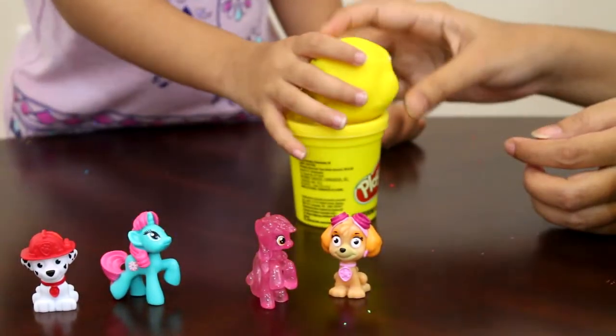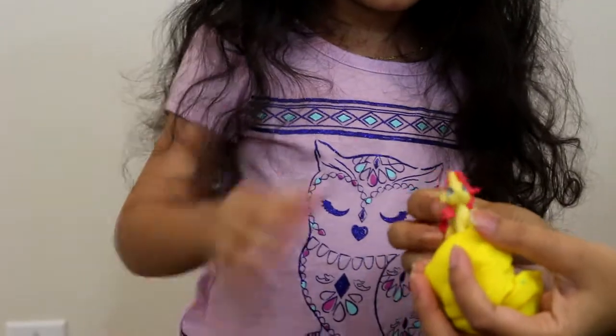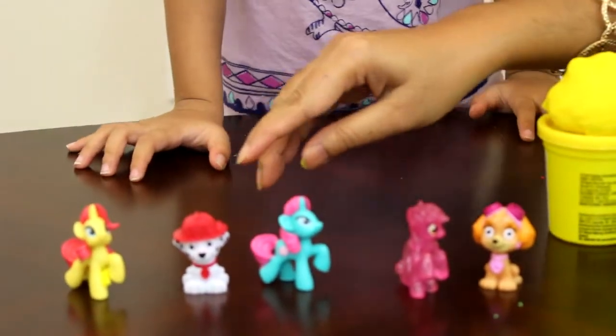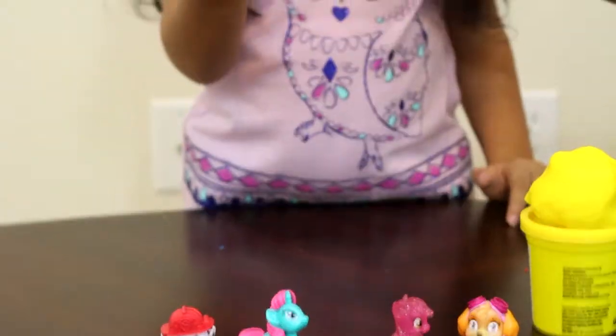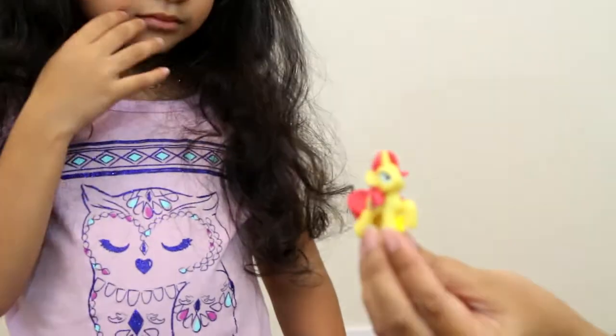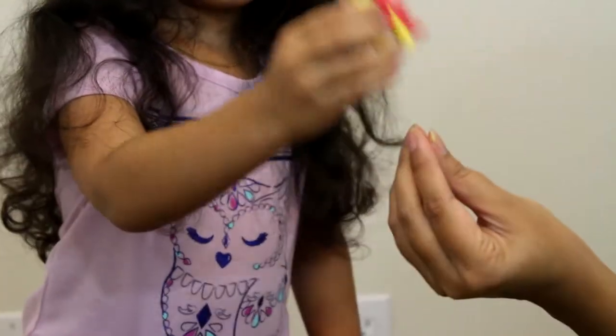Yeah. Can we open the yellow one now? Yeah. This is yellow. We are opening the yellow egg right now. Yay! Ruhi is so excited. Ah, we found Flippity Flop, the My Little Pony. Let's show My Little Pony to everyone. And Paw Patrol. Let's show Flippity Flop. Yeah, see, this is Flippity Flop, guys. She is so cute. Super, super cute. Look, she is yellow and pink. Wow, she is super cool.